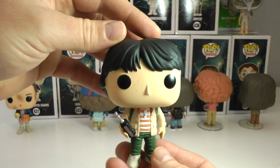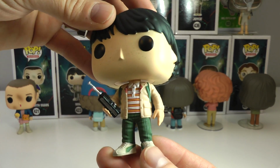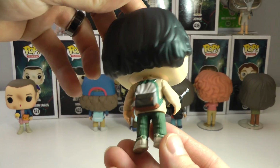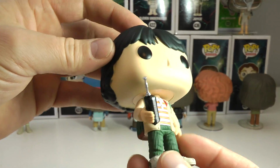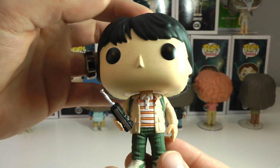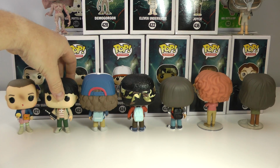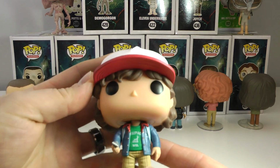So you can see here his nice black hair. Love the little striped shirt he has. All the details from the show. He's wearing one of his classic outfits. Looks like corduroy green pants. And again, the nice details on the backpack. Each one of them has a backpack. Very cool. Loving Mike. Let's get to one of my favorite characters, a very funny character in the show, Dustin.